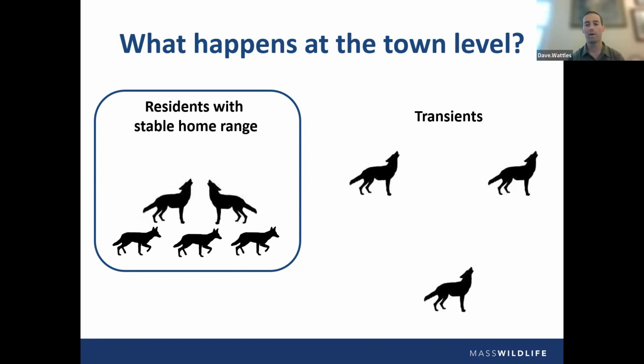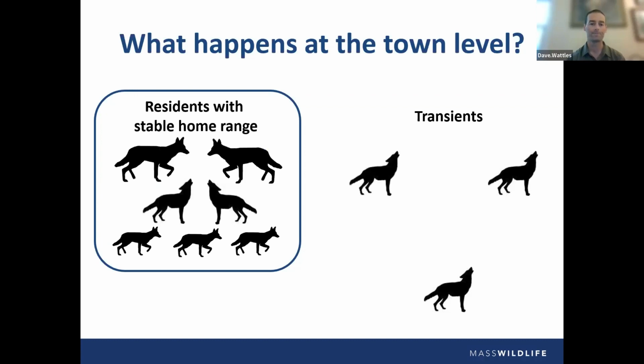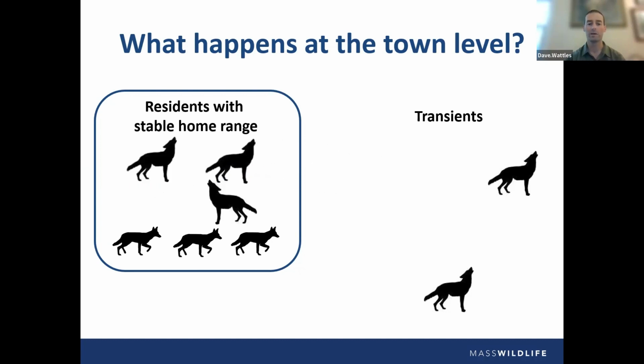What if you lose both family members? You could have a situation like this, where a subordinate member comes up, it mates with a transient, and again, that family group continues to function and exist as it did before. Or if one family member is killed and another leaves, again, you could have a situation like this, and again, it continues to function as normal.